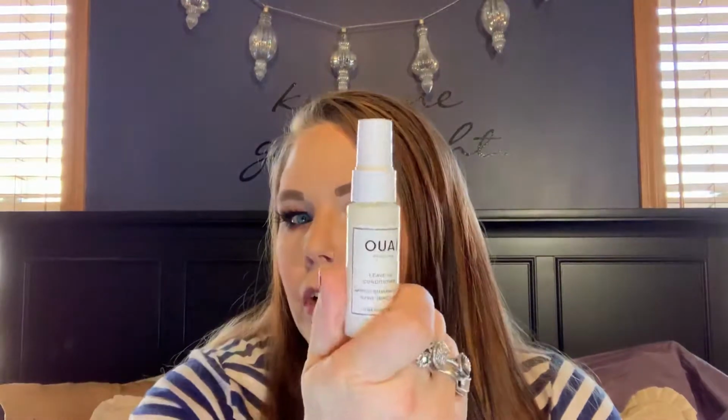Let's see what it smells like. I know it said damp hair, but all right, let's spray it right in the air. Okay. It doesn't have a smell. But I will be using this. I love using leave-in conditioners. And that's not a bad size of it. It is 0.84 fluid ounces. Again, the Way leave-in conditioner. That's a good product.